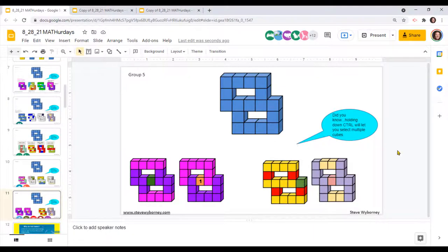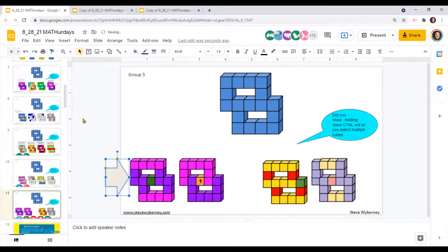So on slide 11, I have two different pinkish purpley ones. If you were part of this group, could you give us the idea of what your thinking was when you got started? And maybe, how was your thinking similar or different to your partner?